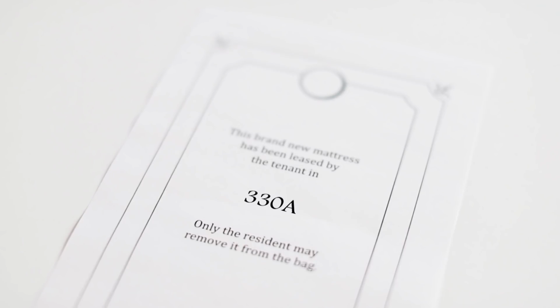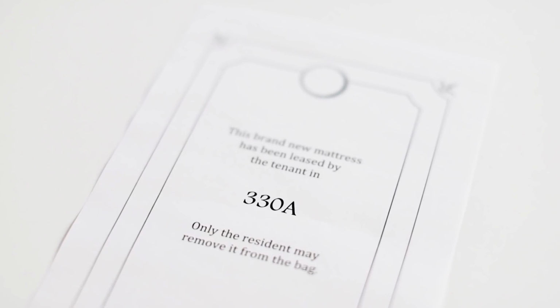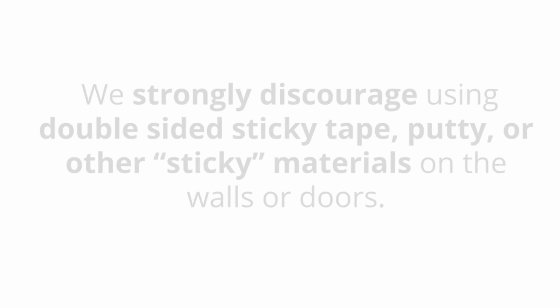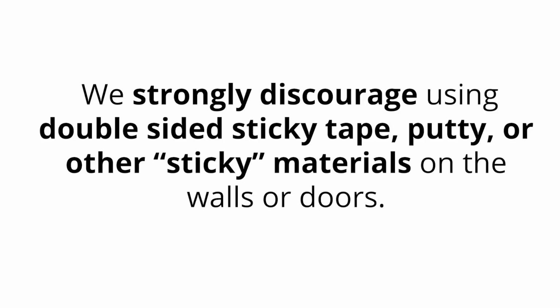If you signed up for a new mattress in your paperwork, your mattress will be in a sealed bag in your room and will have the unit number written on it. We hope that your move-in goes smoothly and that you enjoy personalizing your room.